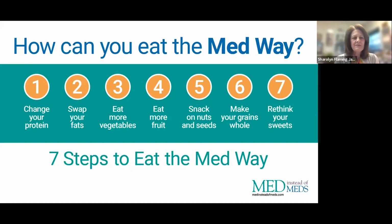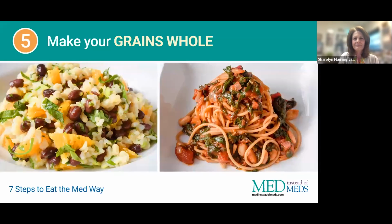So the 7 steps, again, we've gone through most of these, and you've seen these before. We are on step number 6, make your grains whole. Next week, we'll wrap up with rethink your sweets. So that'll be our last session next week. But these are, again, those 7 steps to eating the Med way.